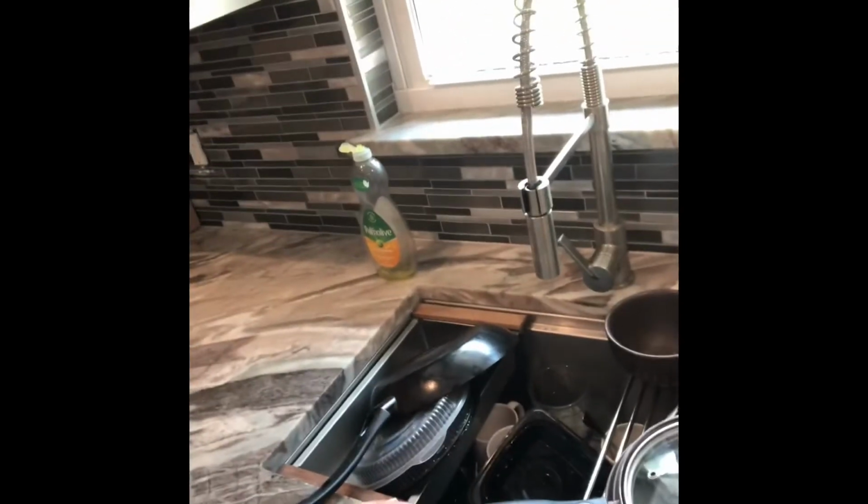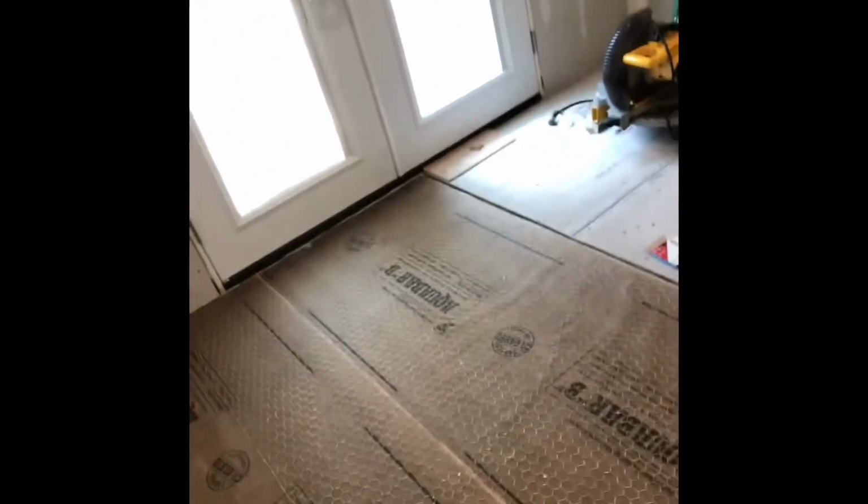We filled up our sink. That was on our to-do list. Fill up the sink with pots and pans. So today I'll be right now putting chicken wire down. Gonna float the floor.